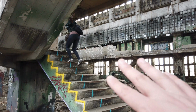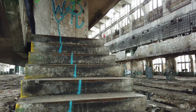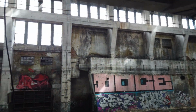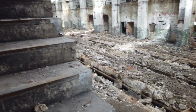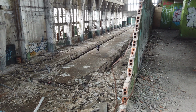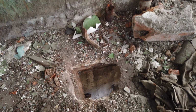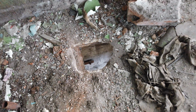So there's many, many different ways here to climb stairs and places to be found. So Gosia is, of course, the first one to go up here. Are you coming? Yeah. Look at all the destruction around here, and we got this hole leading down. You could have spied on your workers. Yeah, exactly.